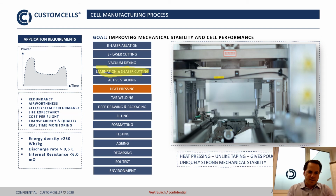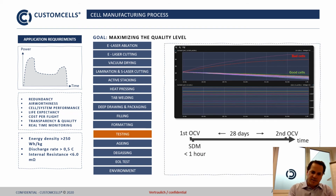And after that, the tap welding begins, a deep drawing, the filling and the formatting. These are mostly standard processes, and very important to mention is maybe the testing. The testing, we rely on equipment of Keysight, and Keysight developed a self-discharge measurement method which allows to measure the cell quality, if it's a good cell or a bad cell, here in less than 1 hour.